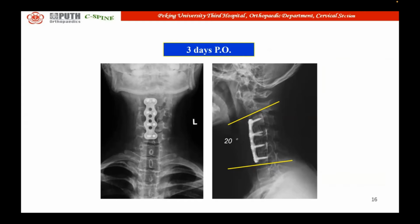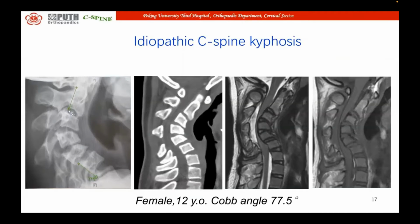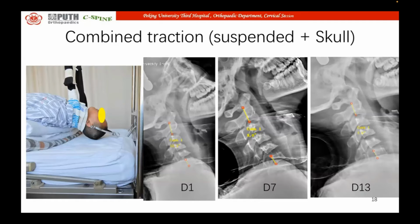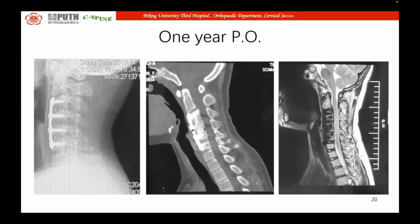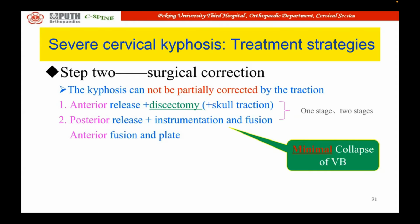This 12-year-old girl had an idiopathic cervical spine kyphosis. The kyphotic angle was more than 77 degrees. She received combined traction for almost 2 weeks. On day 13 of traction, the kyphotic angle was only about 7 degrees. She received 3 levels ACDF, and the cervical lordosis was restored after the operation. At 1 year after the operation, her neurological function returned to normal, cervical lordosis remained, and the spinal cord compression was thoroughly relieved.